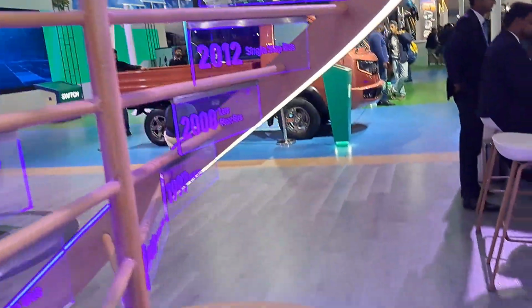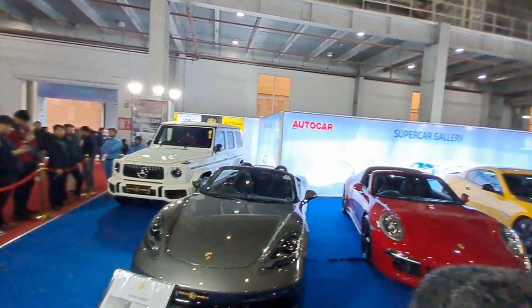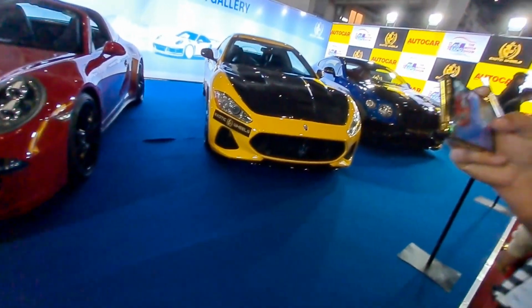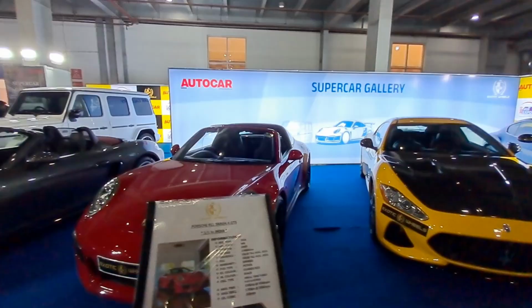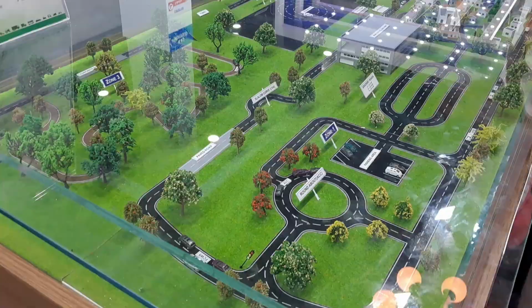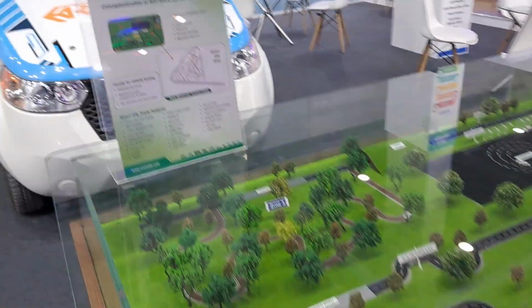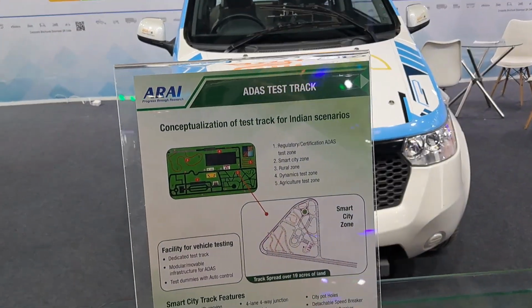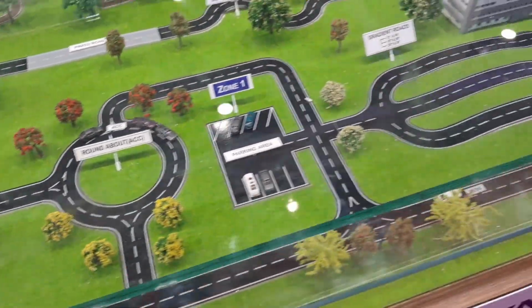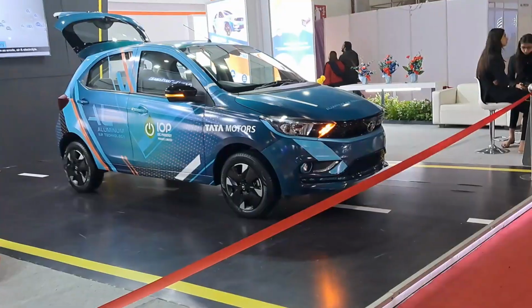Nice. That's a Porsche, Mercedes, G-Wagon, Porsche. Okay, what is this? ADAS test track, computerization test for Indian scenarios. Nice. Test track.